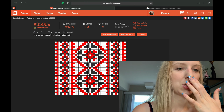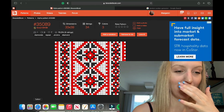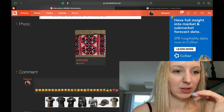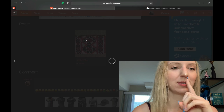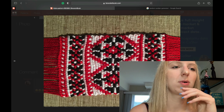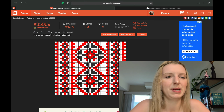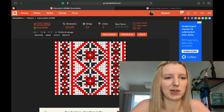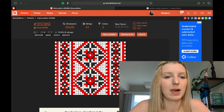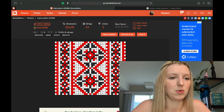Look at the color changes on this. Oh my gosh. Has anyone made this? Someone did. There's one photo on this and they just did the pattern. I don't know what I'm gonna use this for. What are the dimensions on this pattern? This actually isn't a super big pattern. 33 by 39.